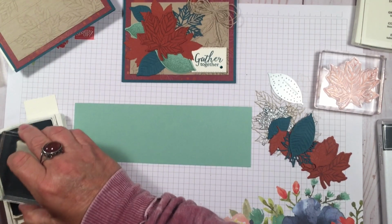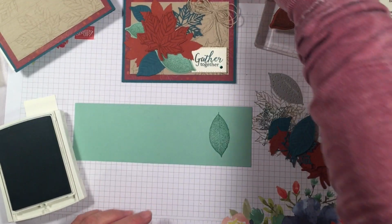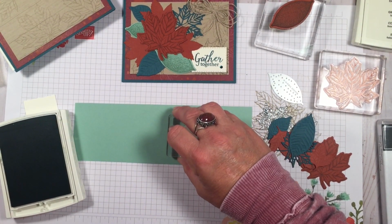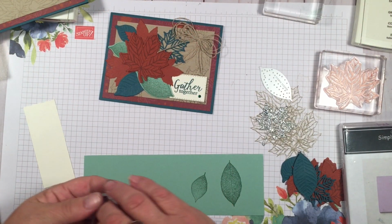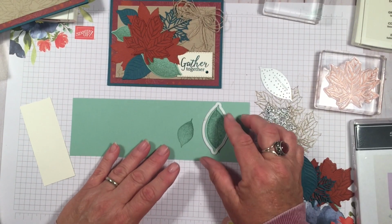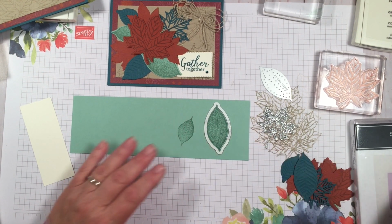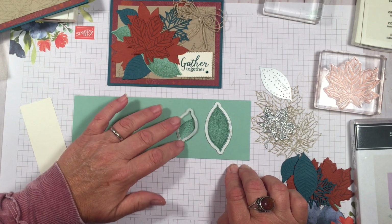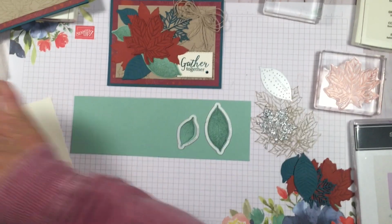Pretty good inked up. There's that. And that. Then taking these two dies right here, laying it over there. Took it to my die cutting machine and cut those out. And here they are.